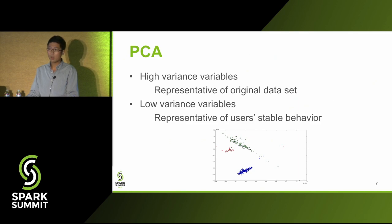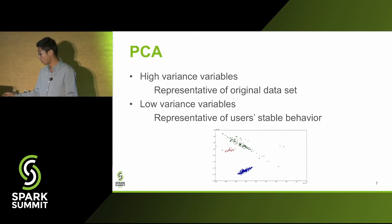That's the one we try to catch in security, because that's kind of low-hanging fruit, right? You are stable and suddenly you change from your stable behavior, then we expect you are a different person using this account. That's why we use PCA to do feature selection for our anomaly detection engine.